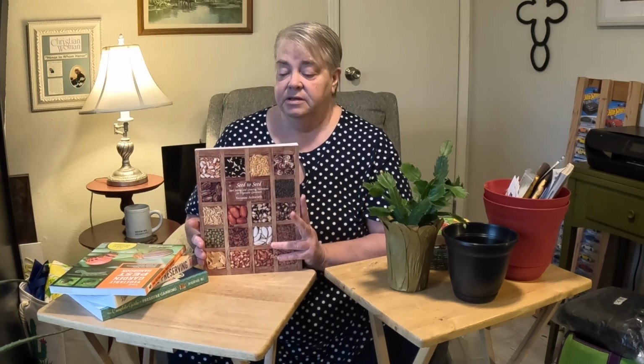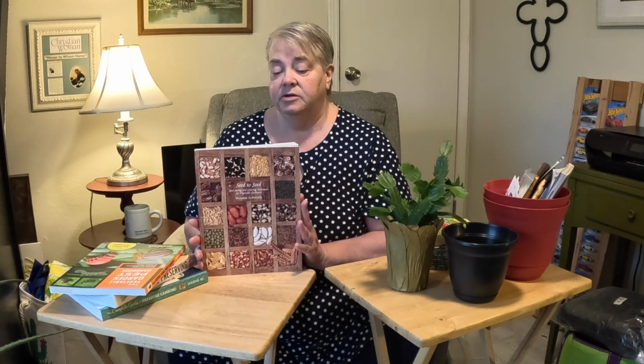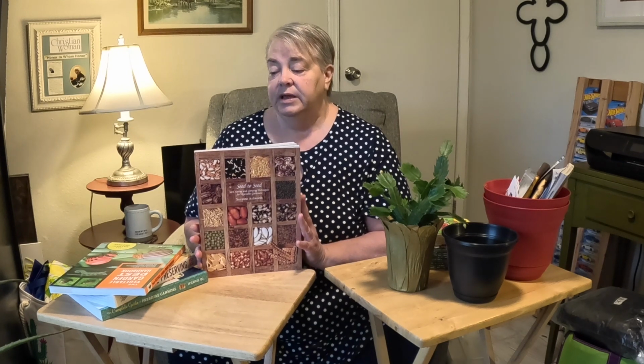Now let's talk about seed saving. This book is a wonderful resource for all things seeds. Collecting them, how to store them properly, how to make sure that they are ready for the next time you want to use them. All the different varieties, just anything you need to know about seed saving, you're going to find it here.